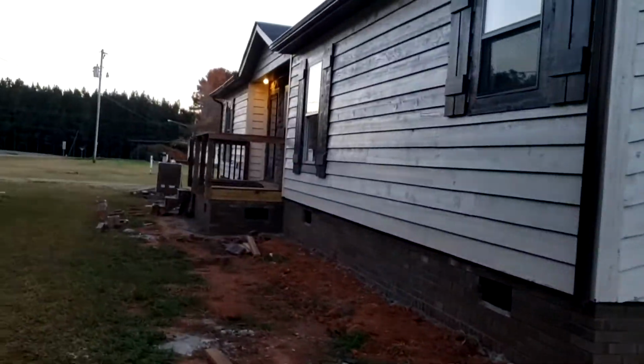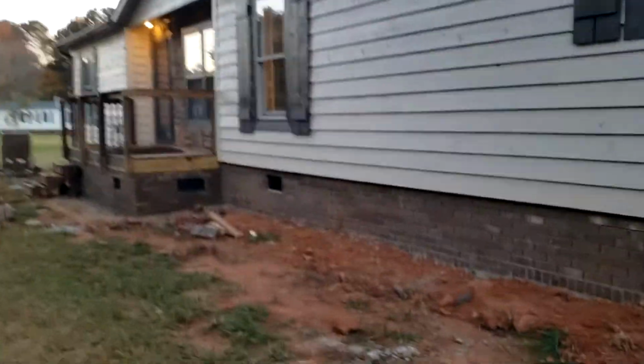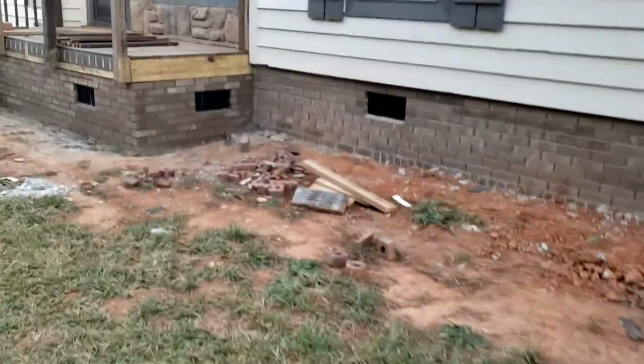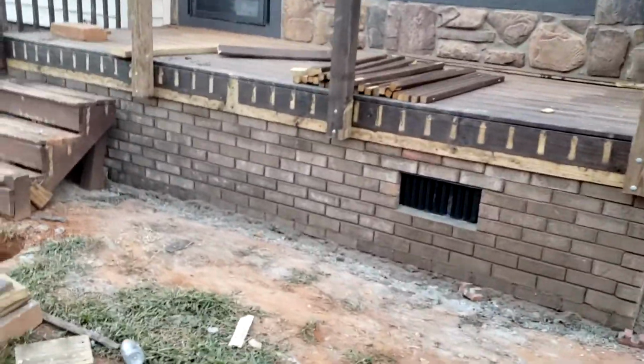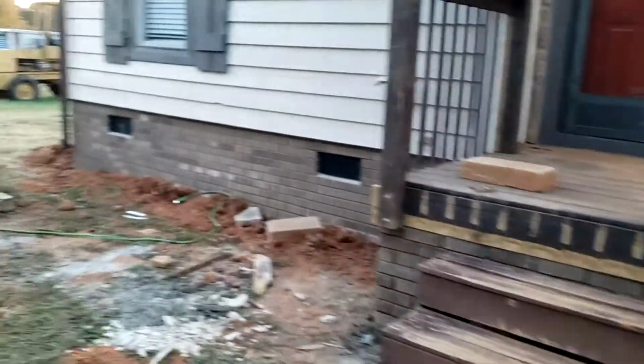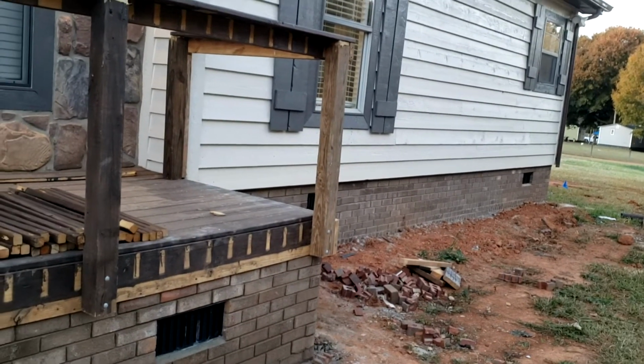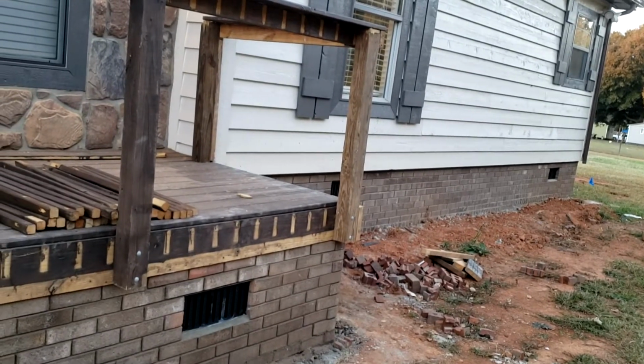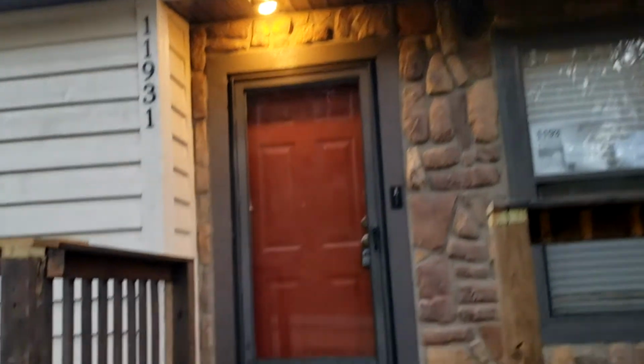I tell you guys, it's the brick mason. He did a fantastic job on the brick, but it took a while to get it done. It did take a while, but it's done. It looks great. Like I say, it makes this look like a home. For the longest time, it was just sitting on this lot with its piers and stuff exposed. But now, it's looking like a home. Let's go inside.